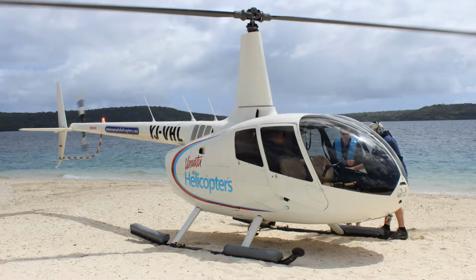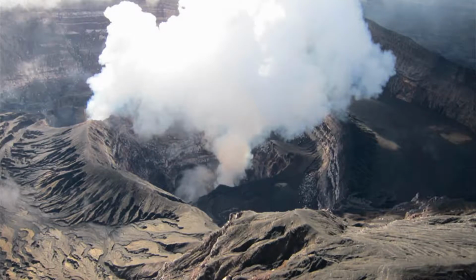The word helicopter just had to be mentioned, and I'm sure that for many the words boys and their toys immediately sprung to mind, and I'm happy to admit that when Alison Fleming of Vanuatu Helicopters offered me a seat on a trip from Port Vila to the top of the active volcano Ambrym recently, what else could I say but yes?